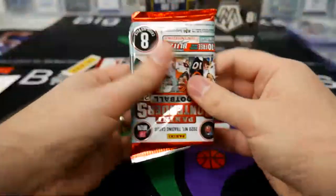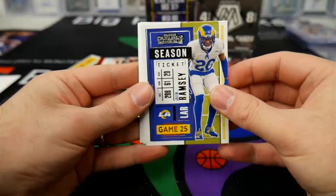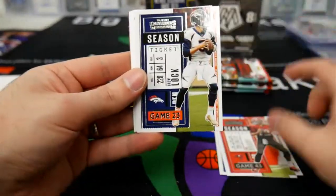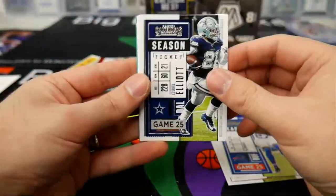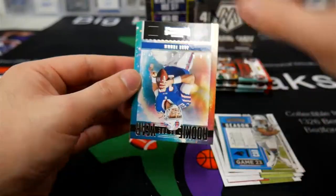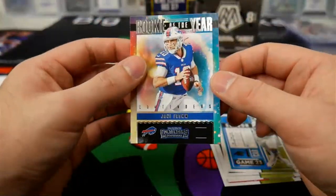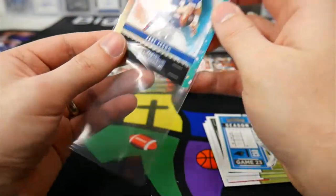Switching back and forth between the stacks. Got Ramsey, Brady, Locke, White, Elliott, Darnold, DJ Moore, Rookie of the Year, Jake Fromm. And no, that's not Jake Fromm from State Farm.